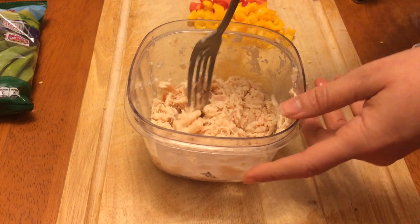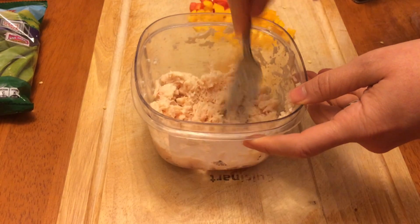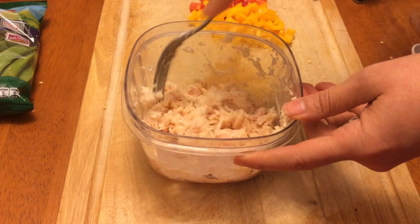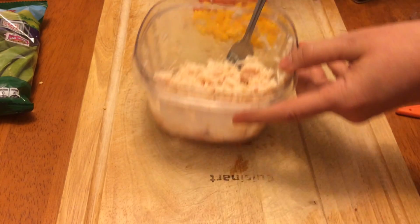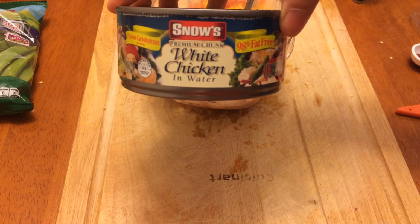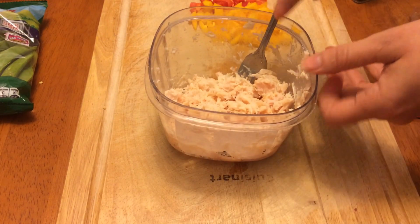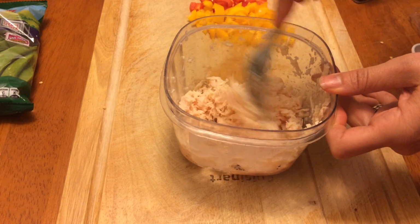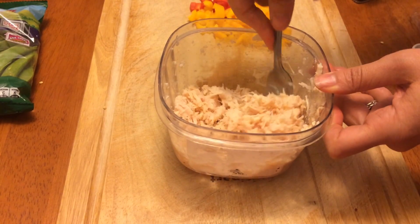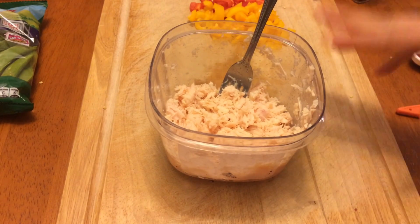Okay guys, so I'm just mixing up a really simple chicken salad that I can have for some lunches this week. In here, I just have, what size is this? This is a 10-ounce can of just white chicken and water. And I will have to put the points down below or in a little caption because my internet's down right now and I can't figure out the points.